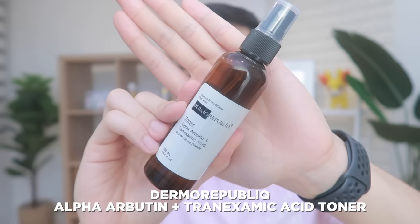Kasi as we all know, niacinamide para siyang best supporting actor na pwede siya talagang i-pair with a lot of different hero ingredients. And it works even better when paired with these ingredients. Yes. So actually, ang favorite niacinamide product ko from them na marerecommend ko talaga is actually not a niacinamide serum but a niacinamide toner. It's actually this one. This is their Alpha Arbutin Plus Tranexamic Acid Toner.